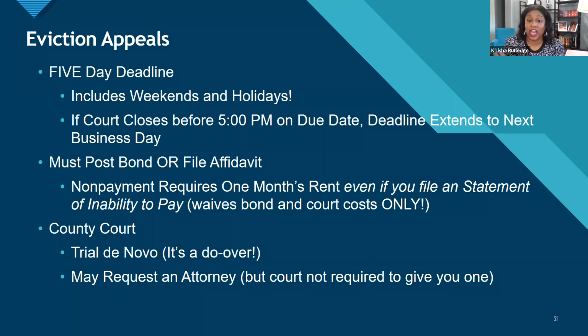If they plan on moving out, but they still want to appeal because they don't want an eviction on their record, you can advise them, well, then don't pay the 1 month's rent. But just know, if you're in that unit and you don't pay the 1 month's rent, a writ of possession can issue and the constable will come out and basically put you out of the property during that time.